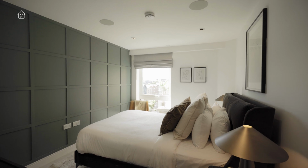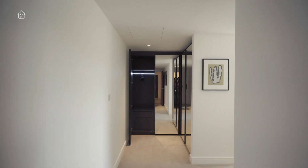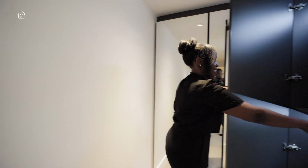This is a really nice size room. The color palette is great. I want to move into the walk-in closet and show you that. So let's have a look in here.